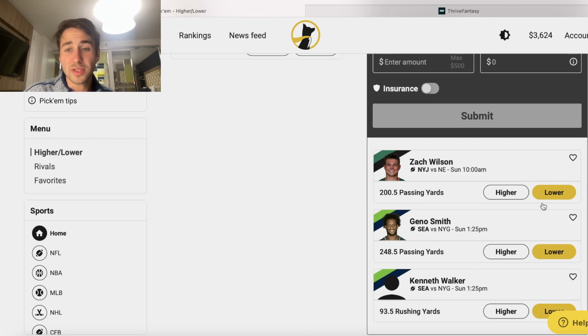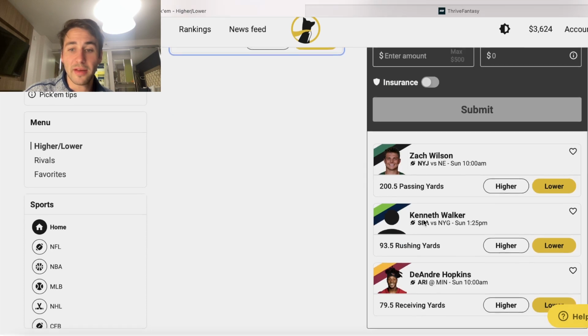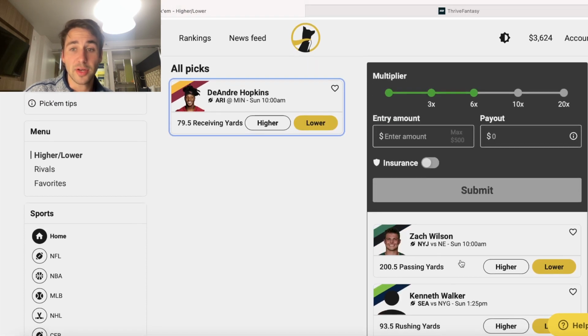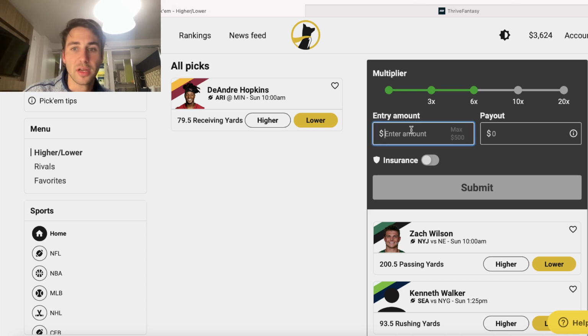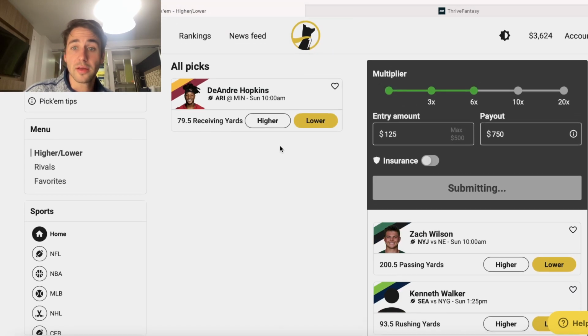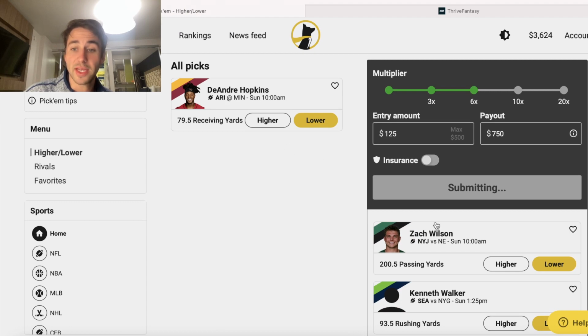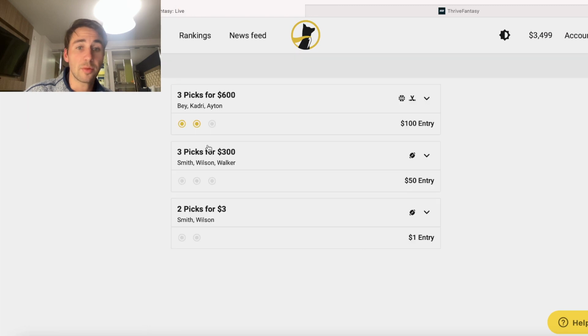You know, the Zach Wilson one was pretty massive. So maybe what we can do is take a little bit of a 3-pick entry, because 3-pick entries are more advantageous than 4-pick entries on Underdog. Maybe we take this for like $125. Boom. And we have something like this on Underdog. So I'm currently submitting it, and we'll see when it takes it. So we definitely want Kenneth Walker under. We definitely want Zach Wilson under.